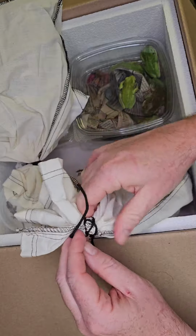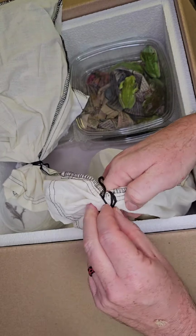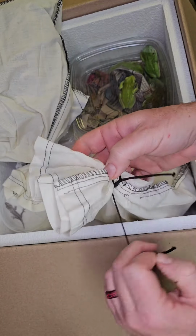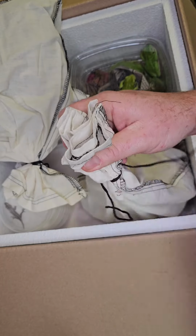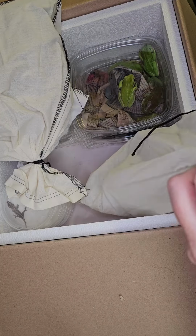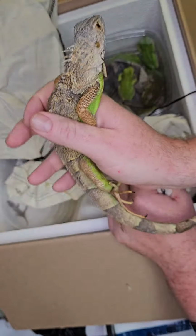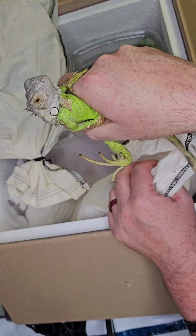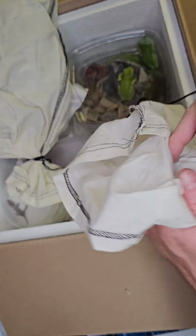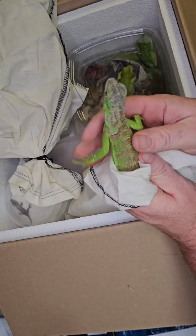All right, so next up here, we got some, let's see here if I can get this open. Again, don't fast forward because there's some really cool stuff that you're going to want to see. Let's see here. So these are some iguanas. So we got 2 of them. There you go. Nice green belly. Real pretty. Doesn't seem to be 2. This one looks like it might be a red one. There's another one in here. Put this guy back. Here's another one, a nice green iguana.